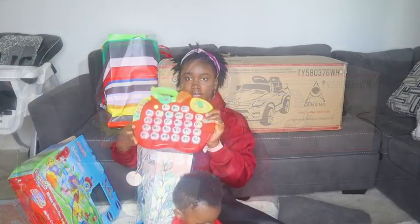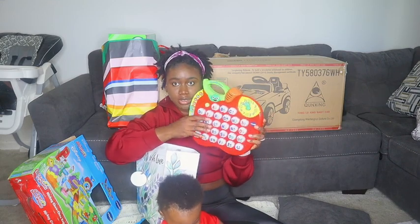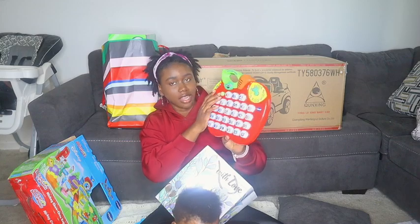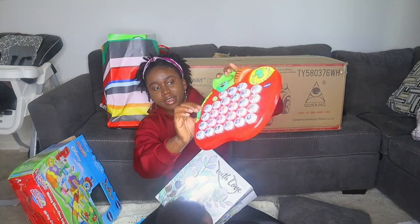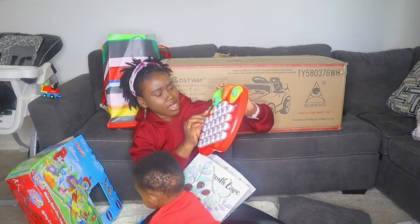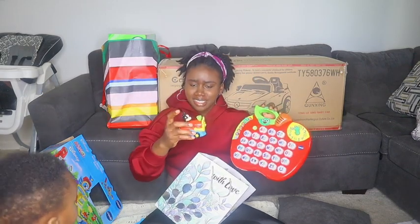So this is one of the things we got him, and it's basically an educational toy that helps you learn the alphabet. So I think I got this for him a day before his birthday, and it lights up. Ready for an alphabet. Alright. So that's it. Alphabet Explorer, Hungry Worm. Oh goodness, the noise in all these things sometimes is too much.